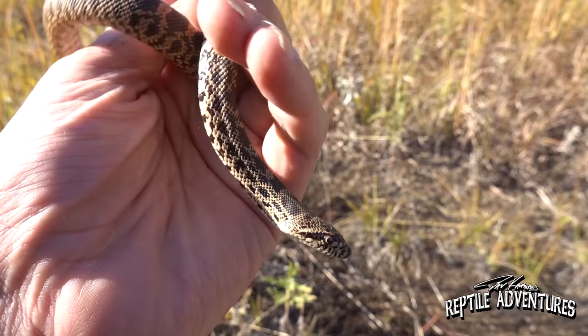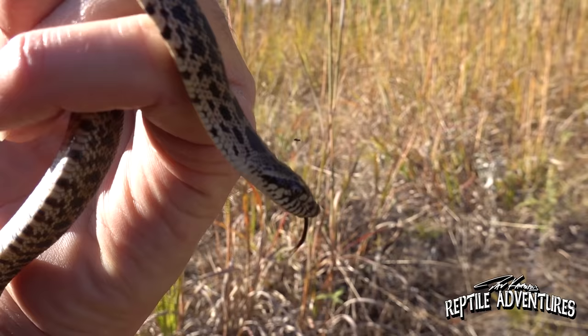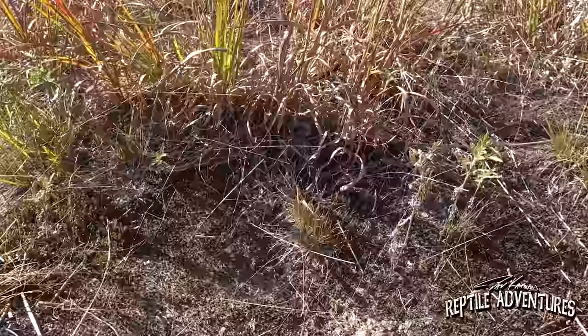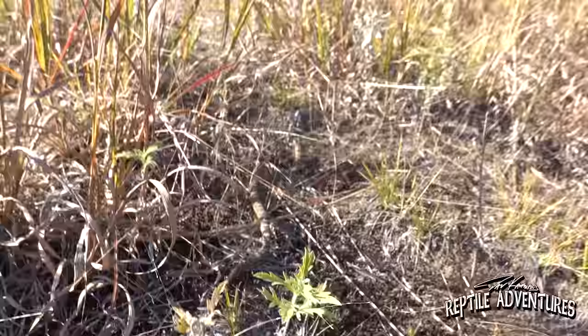Man, I love seeing baby bull snakes out on the prairie like this. And there are so many this time of year. What a cutie. And look at that. No hissing, no fussing. You do know you're a bull snake, right? It looks like his eyes are a little opaque. It looks like he's going into maybe his first shed. Who knows? But we're not going to harass you too much. I'm just going to put you right back and let you go on your way. There you go, buddy.